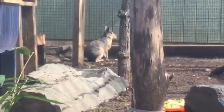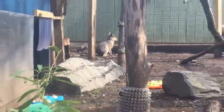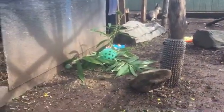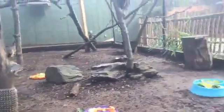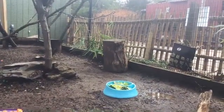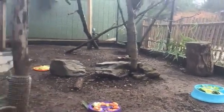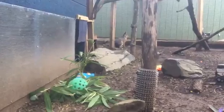They also have a special treat today. They're getting bamboo. They have bamboo kind of all over the place in here. I've hung some up, put some in a ball. There's some on the fences for them, and they've actually been munching away at that. They love bamboo a lot. It's one of their favorite treats. And bamboo is kind of like a really big version of grass, so it's kind of understandable that they love it.